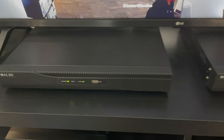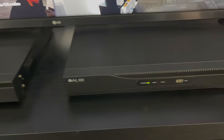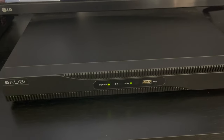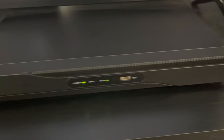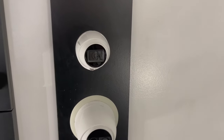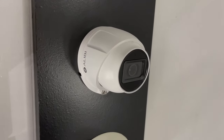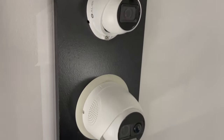Okay, so let's talk about a wired camera system. What does that mean? A wired camera system is based off of a DVR or an NVR, and we'll talk about the difference between those two in a different video. But just think of the DVR or the NVR as the brains of the operation. And then you've got cameras around your house or inside your house with wires running back to that DVR. And again, that DVR is the brains of the operation.